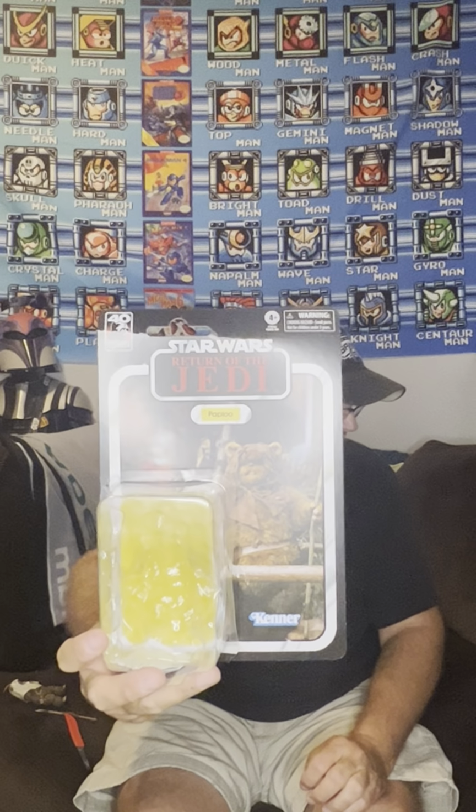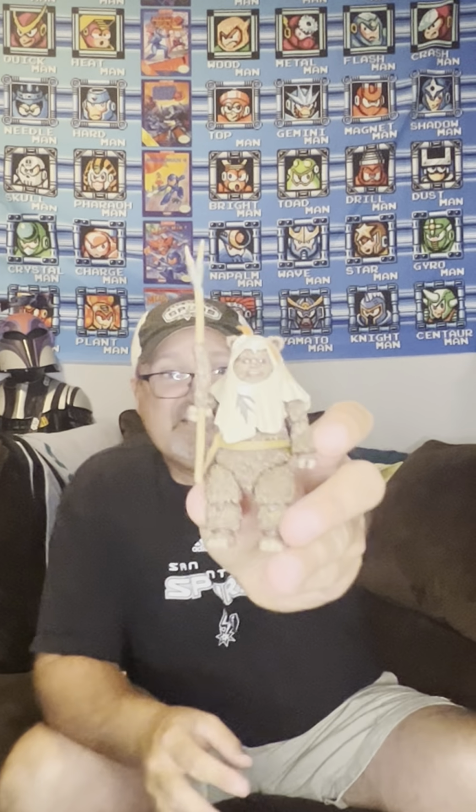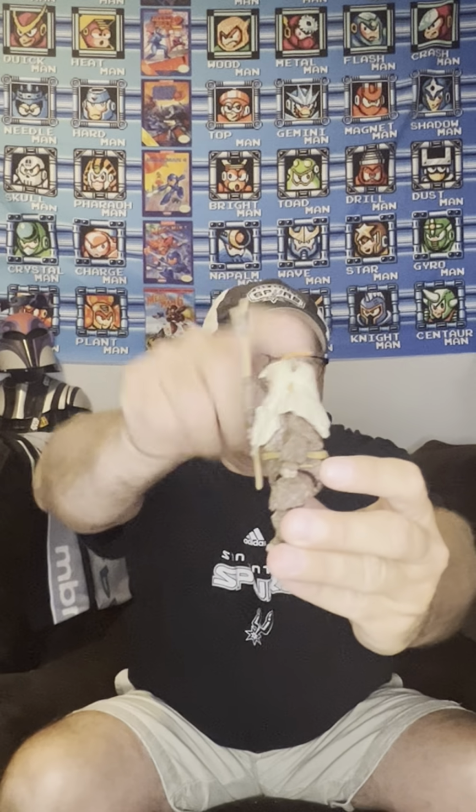Sorry, but anyway, quick look there. I'm gonna throw him over there on my opener. Here we go. So what you got is this figure, I'm guessing the same mold as Wicket or Teebo. You get a different headdress, obviously. Feather here, I think this would come off if I tried. I feel like it will. I'm not gonna push the issue.